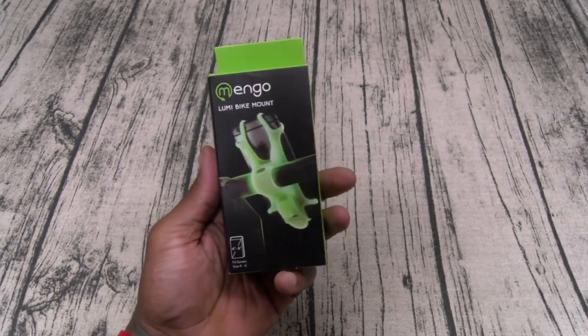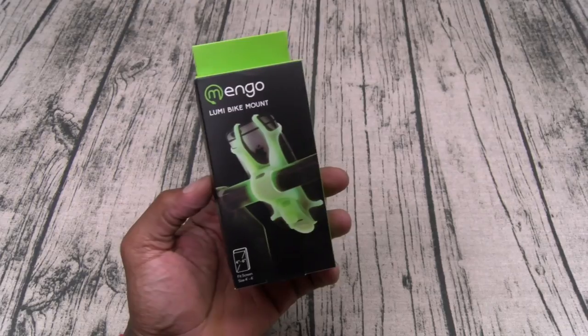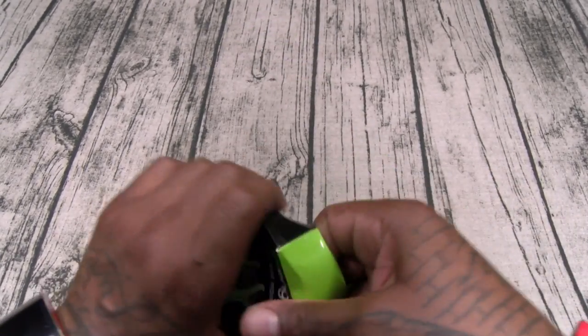Let's keep it moving. All right, next, we got a cell phone mount. Now, I already got one of these on my bike, but I ordered another one because this one looks a little bit better because it glows in the dark. But same concept. I'll show you how it looks.